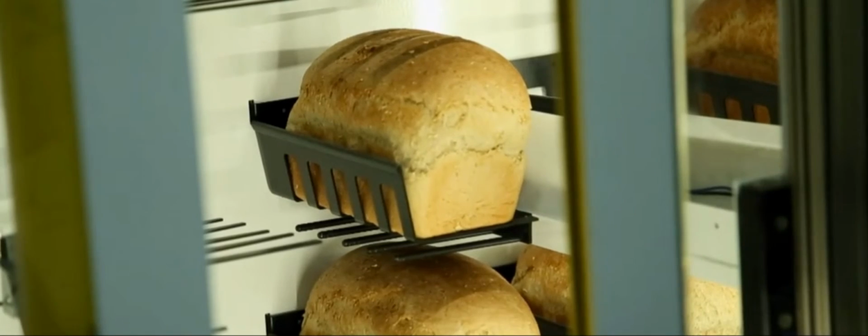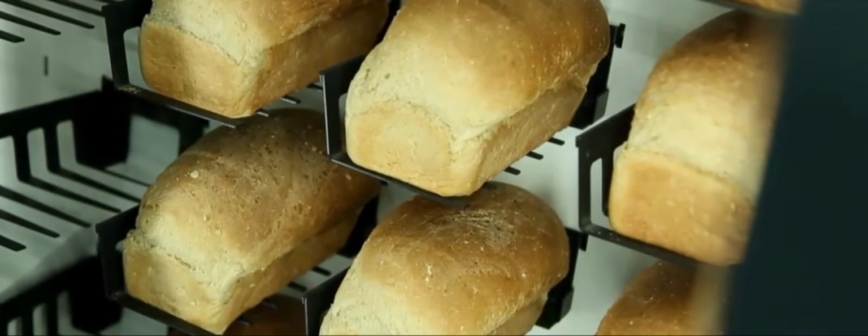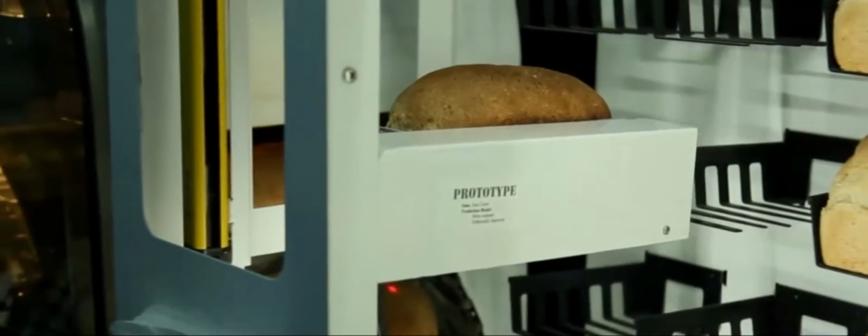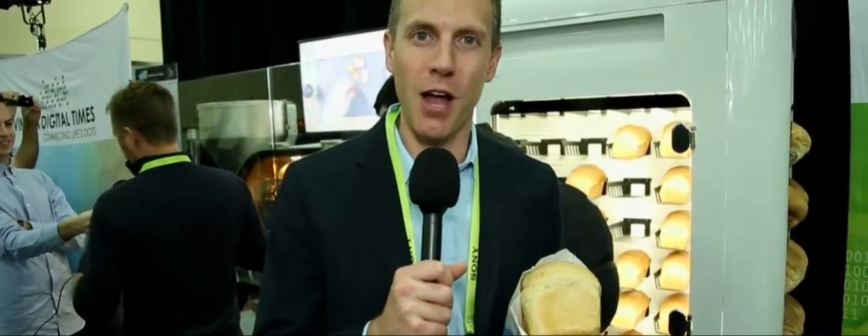It's kind of like a giant bread vending machine. It's selecting the loaf. Now, what if I'd like this sliced? So right now we're working on a slicer that will actually be up here on the top, and it'll take that loaf up to the top and slice it to whatever width you want. There you have it, a fresh loaf of bread from a bread making robot called the BreadBot.